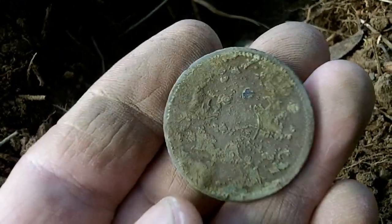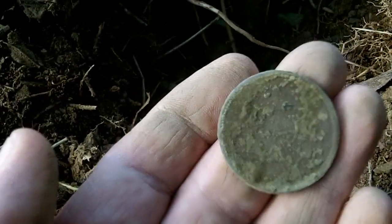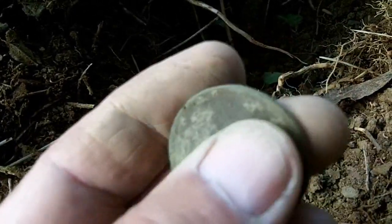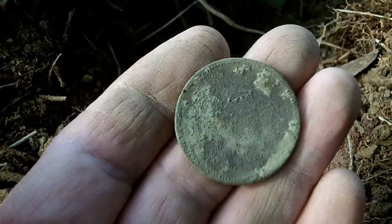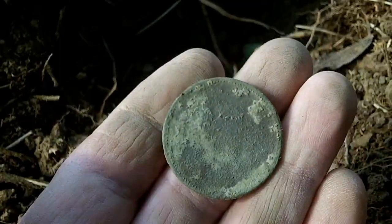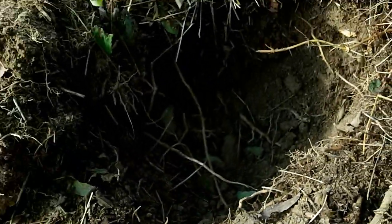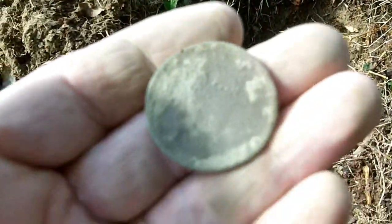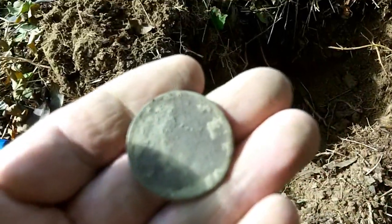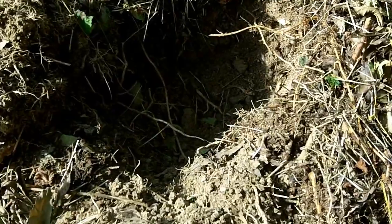Can't make out the head. Well, just about there, I think, maybe. Or it would be that side, I'm not sure. But it's a find. It's a lovely coin. Nice big thick one. Yeah. So go and check out Disaster's channel and see my live dig. Right, I'm going to fill the hole back in, see if we can find any more coins.